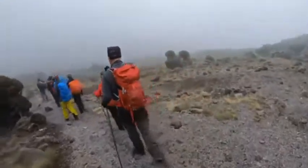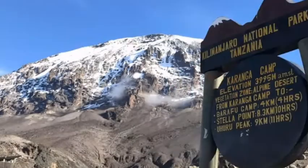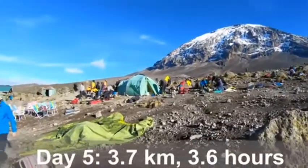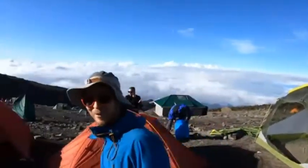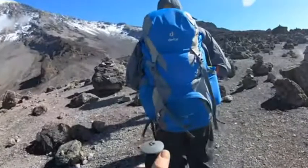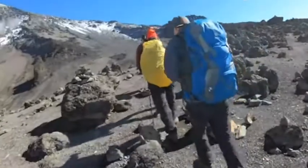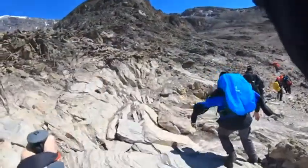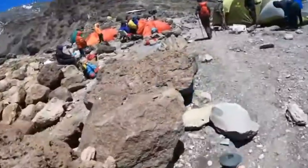So they're walking, right? Look at the view. So how it looks like. Right, so there we go, Kilimanjaro National Park, Tanzania, Karanga Camp. Another place where you can rest, right? Get energy, drink water, eat something, and then keep walking. It is really tall, right? It is really high. Look at it. And they're camping, right? A lot of wind.